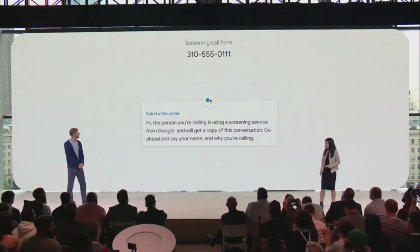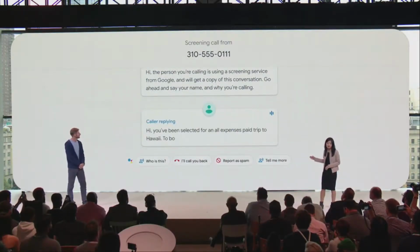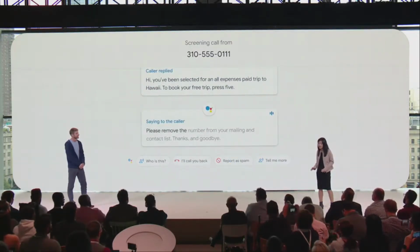This will make the Pixel answer a call for you and send you a transcription of the response. Very useful for avoiding telemarketers. You'll never have to talk to another telemarketer.